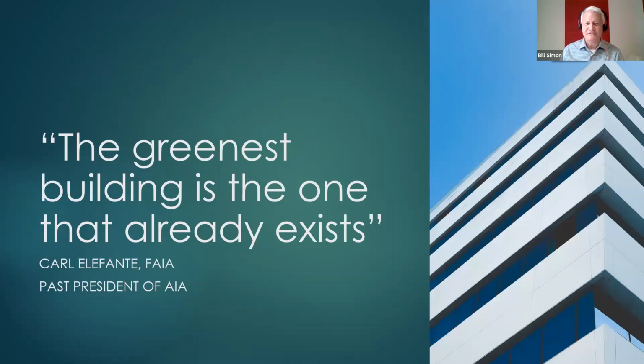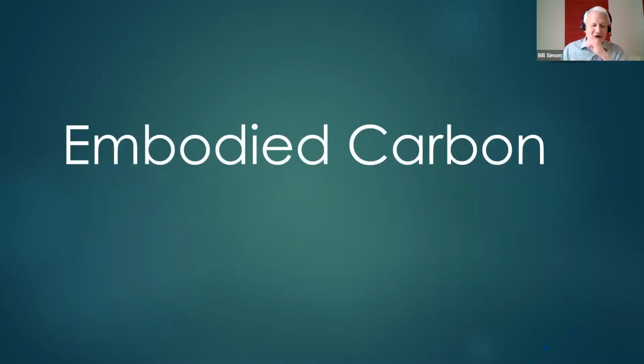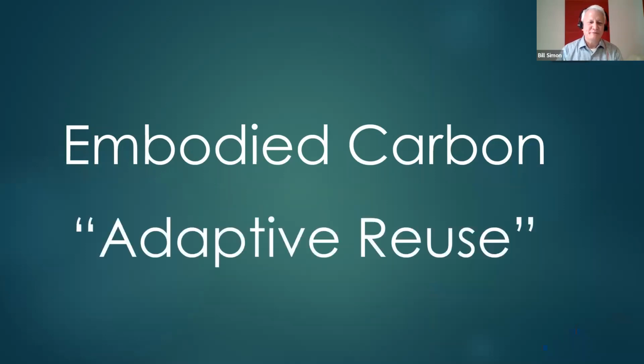What about those leaky windows? And what about that lack of insulation, those old heating and cooling systems? Well, that's what we're here to talk about today: how the greenest building can be the one that already exists. We're going to be talking about two concepts today. The first is embodied carbon. Some of you in Nest might be familiar with this term, but we're going to explain it. And the second concept is adaptive reuse, and the folks here from Naperville Preservation have heard this talked about before.